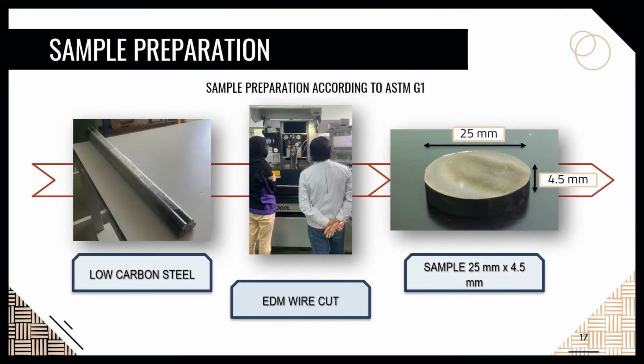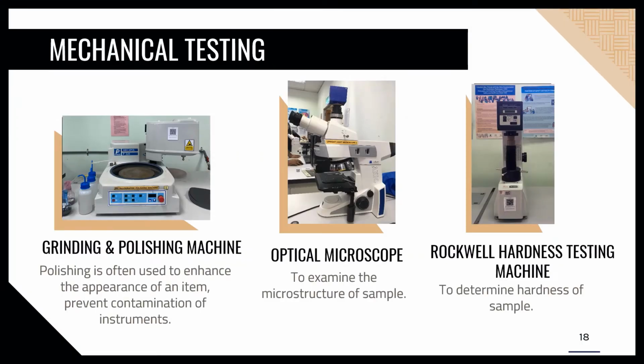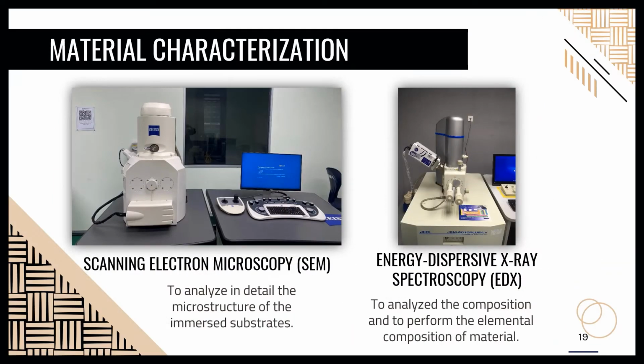Sample preparation process according to ASTM G1. Firstly, low carbon steel, then EDM wire cut, then the sample of dimension 25 mm and 4.5 mm. Additionally, the mechanical testing of the substrate, which is grinding and polishing machine, optical microscope, and Rockwell hardness testing. The machines used for material characterization of the substrate are the scanning electron microscope, SEM, and EDX.